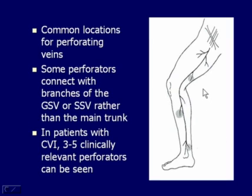This slide shows some common locations for perforating veins, usually in the middle thigh, upper calf, lower calf. Some are branches straight off the main trunk of the great or small saphenous, and sometimes the perforators come off of branches, so there's a lot of variability. Clinically, in patients with ulcers, we see usually 3 to 5 that are relevant in those patients.